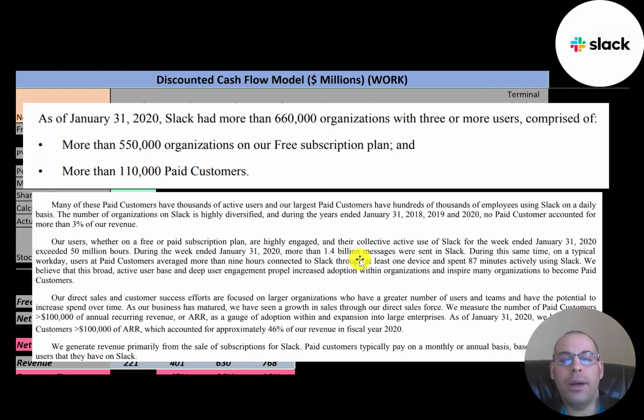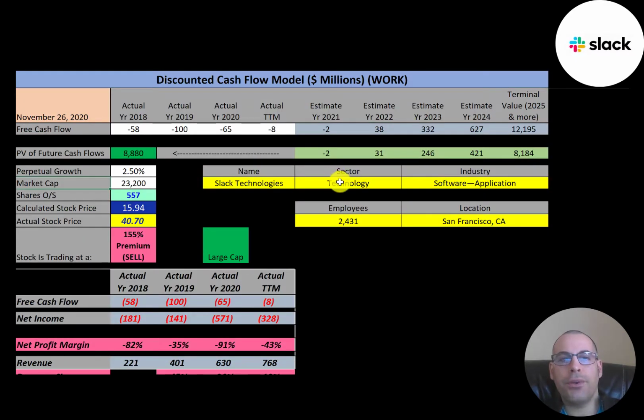In 1 year, Slack users sent 1.4 billion messages. And half of their business comes from the customers who pay $100,000 or more a year for their service. And almost all their revenue comes from subscriptions from their service. And customers either pay monthly or annually for Slack. Let's look at the financial ratios.